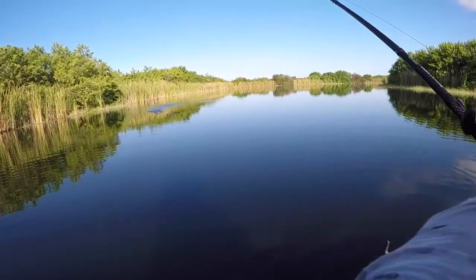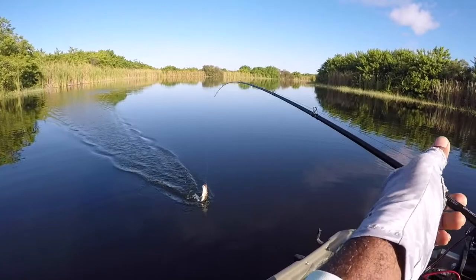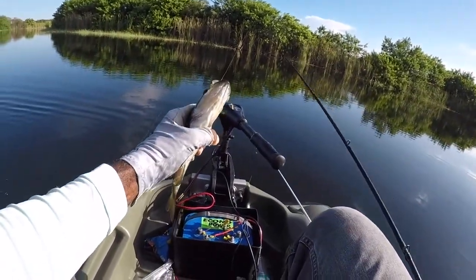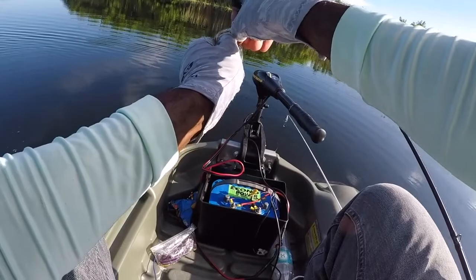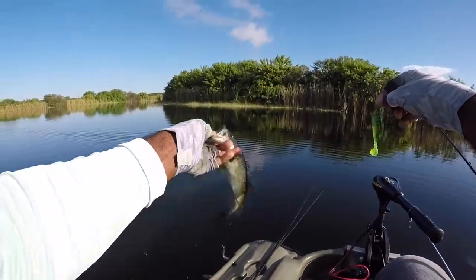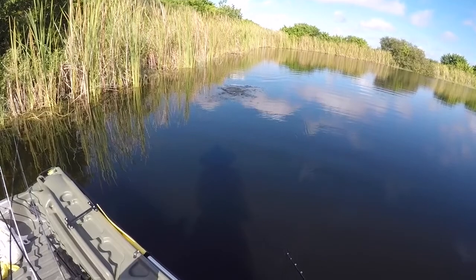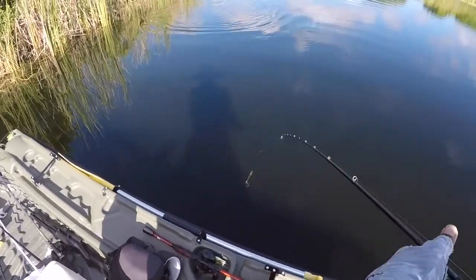On the swim bait, hit about 5 times. Another dink. It's getting real hard to find some big ones. See if I can keep him down to get him in. See that low dink.